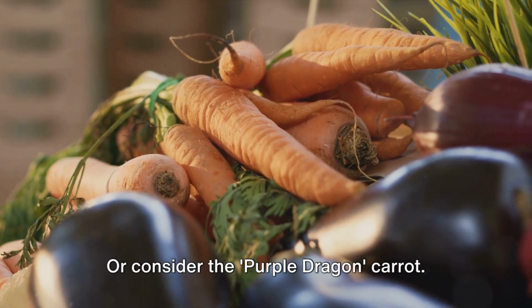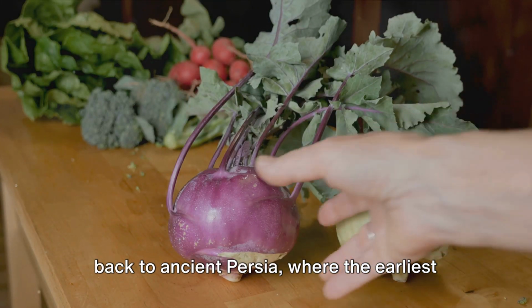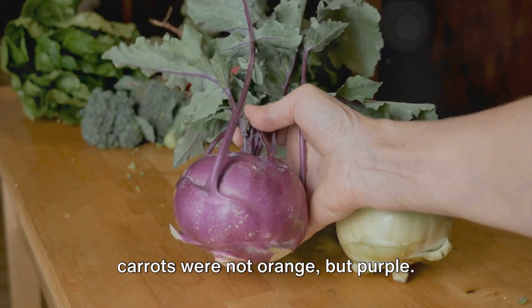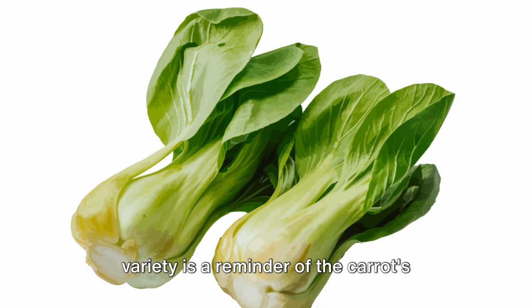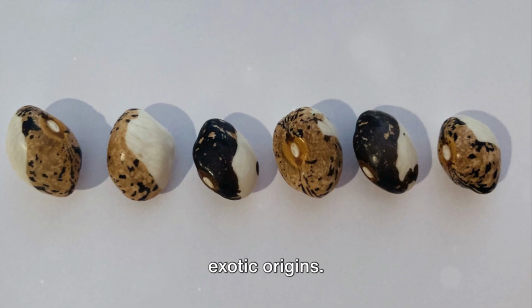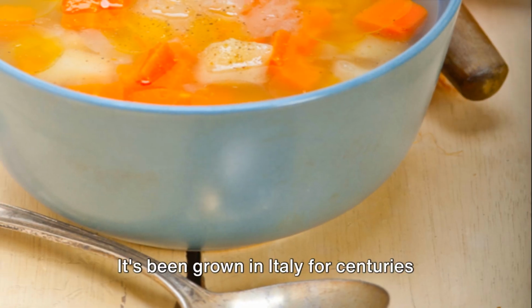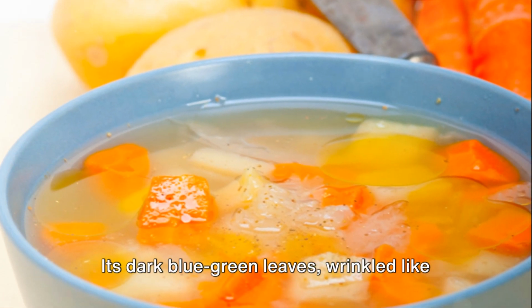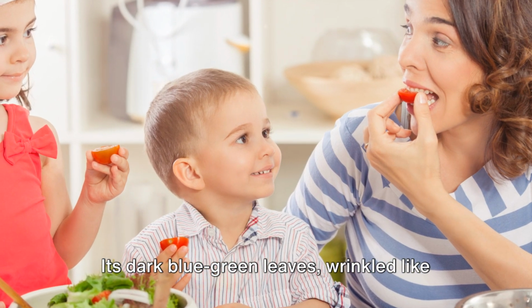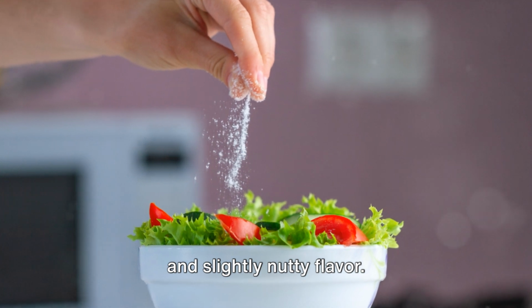Or consider the purple dragon carrot. Its roots, so to speak, can be traced back to ancient Persia, where the earliest carrots were not orange but purple. With a sweet and spicy flavor, this variety is a reminder of the carrot's exotic origins. And then there is the lacinato kale, also known as dinosaur kale. It's been grown in Italy for centuries and is a staple in traditional Tuscan cuisine. Its dark blue-green leaves, wrinkled like a dinosaur's skin, offer a subtly sweet and slightly nutty flavor.